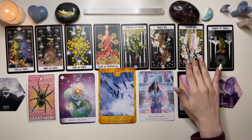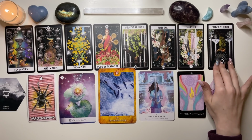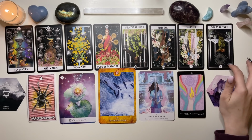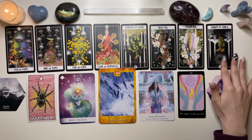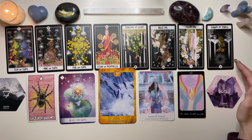And, you know, if you've ever heard the phrase, no risk, no reward, Spirit is saying, hey, it's time to start taking some risks. And with the Three of Wands here, I feel like the reason why you're not figuring this out is because you're not trying new shit. You're not open to discovery.